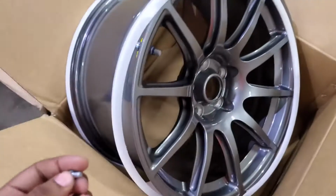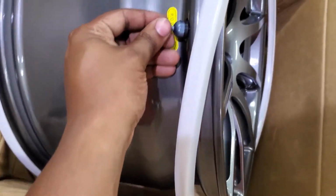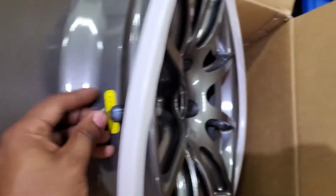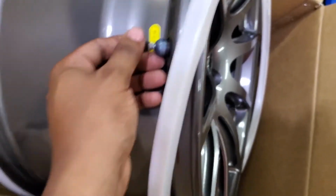But since I don't, I just put this little screw on the back here, and since it's a little square head on the back, I tighten this down. So hold on, I'm gonna have to tighten that down. You're gonna have to deal with my awkwardness again.